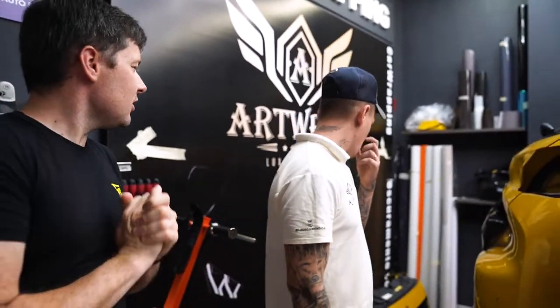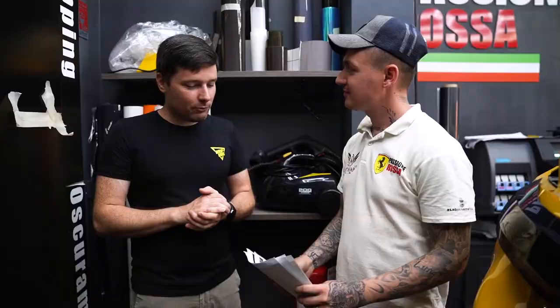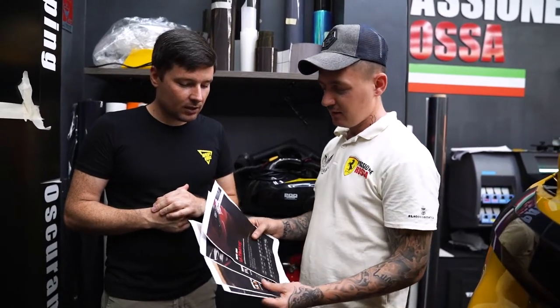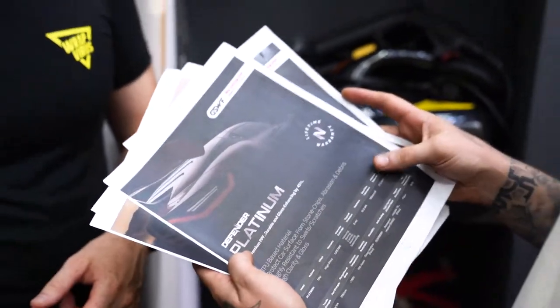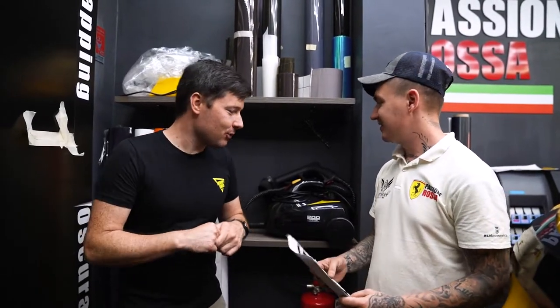So let's continue. I see some rolls of paint protection film. Which brand is your favorite, one brand or two brands? I'll tell you only one brand, and this is GSWF, and I think the Platinum is the best one on the market. Nice, because I like Platinum as well. It's a really good product.